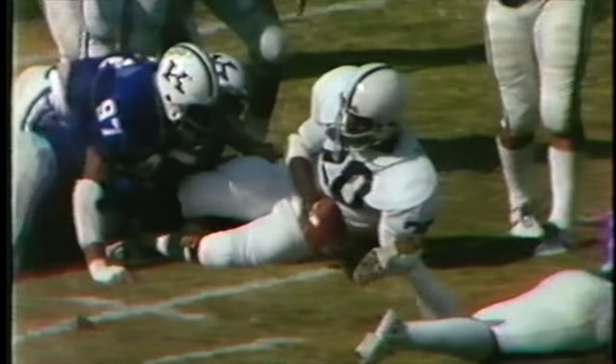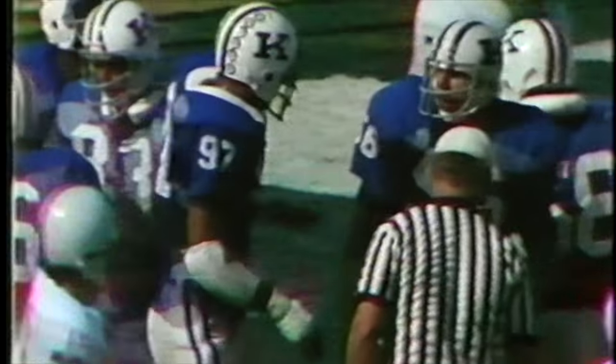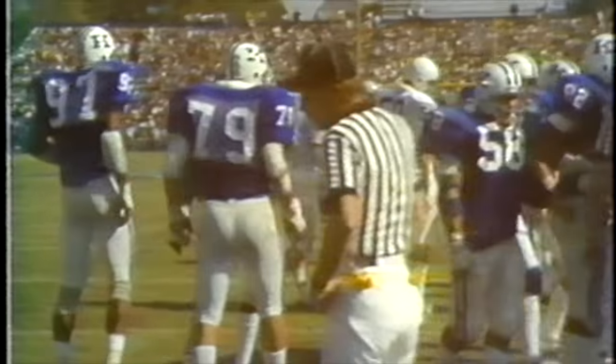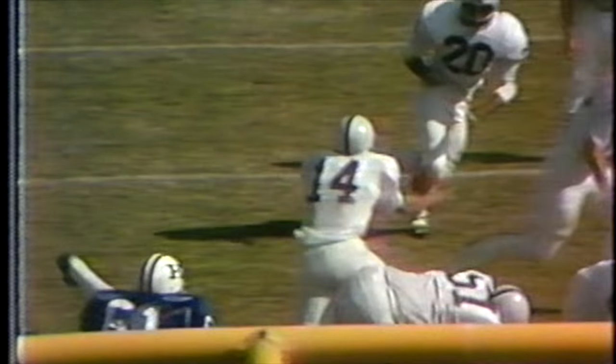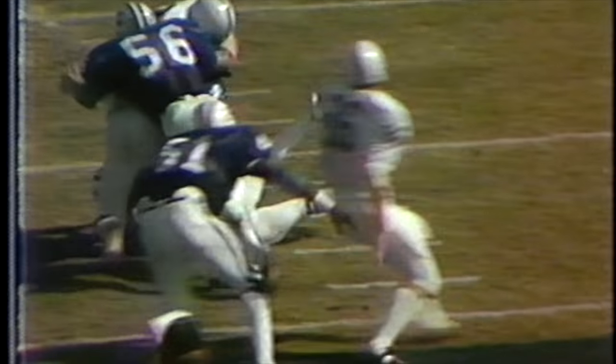Thrower. He's met by defensive end Art Still for a loss to the 2-yard line. You want to watch these Kentucky boys come off that line of scrimmage. They've really controlled the line of scrimmage today, which is somewhat unusual, but they came to play football, and you can see there it's all blue.